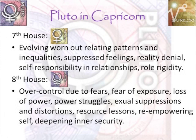Resource lessons again, because this is the natural house of shared resources. Now, Pluto transiting through Capricorn, it can be as simple as getting an inheritance. Or it can be losing your resources if you've used it in a past life. Or you're being underhanded in this life. Again, the extremes go both directions in all 12 houses. But the essence here is re-empowering ourselves on a deeper inner security level. Releasing that outer control and reaching for inner security, that inner empowerment that we talked about with that mutual reception.